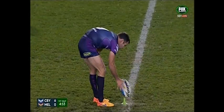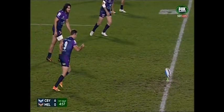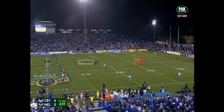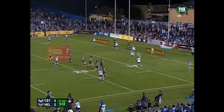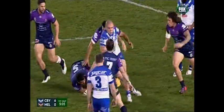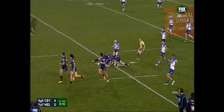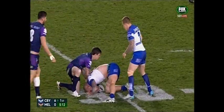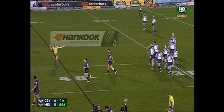He hasn't played much footy, has he, Brett Morris, for the Dogs, but you can just see the charge coming towards the back end of the regular season with most of their players on board. Now building as Clemmer is here, charging through them. What a return! 30 metres off the kickoff and gets a penalty as well.